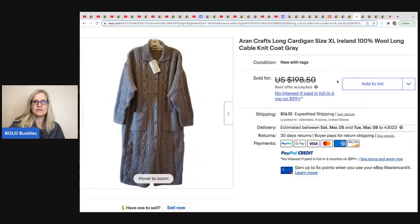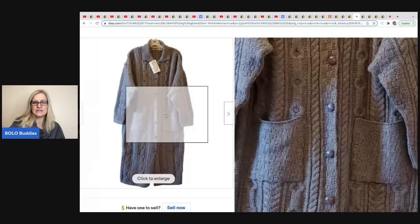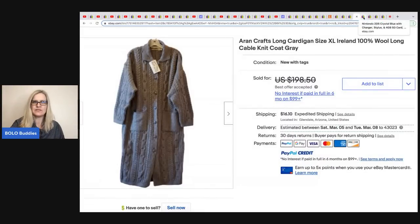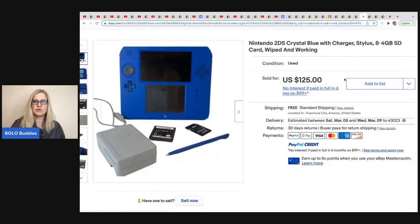The next item was sold by Butterfly Hustles. It's Iran Crafts long cardigan wool cable knit sweater. And it is fancy. Look at that. Where did she get this? Goodwill for $7.49 and took a best offer of $125.